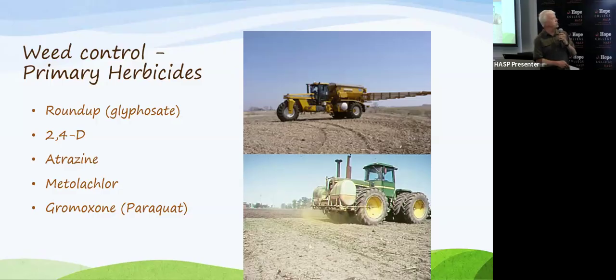Metolachlor is not really used much anymore. It was used kind of like 2,4-D was. And then gramoxone's been in the news lately. So gramoxone has a trade name called paraquat. It's a burn down chemistry. So if you spray it on anything green, it will kill those plants just outright real fast.